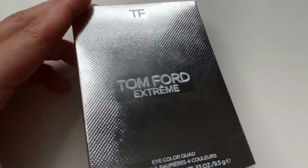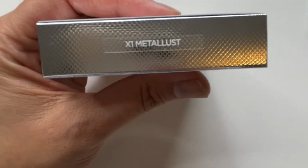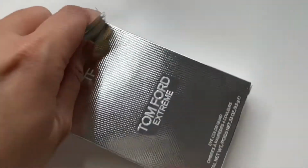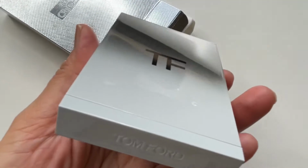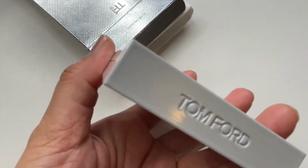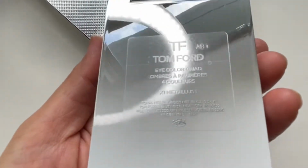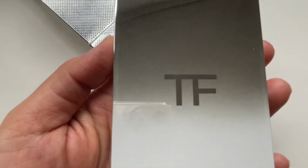But this is about the makeup. So it comes in this really, really shiny packaging. It's like it's made in Italy. And I guess the official name is X1 Metallust. So we're gonna go ahead and open this. And it's similar packaging as the other one, where it's this kind of gray, white to chrome ombre effect. I think it's really hot looking. So it's not like a pure white, it's like a gray white. Here we go, Metallust. Okay, so just really, really beautiful.